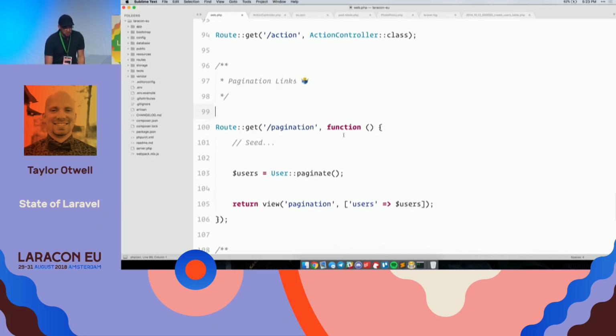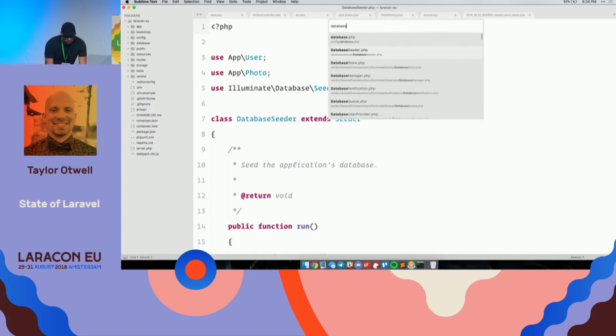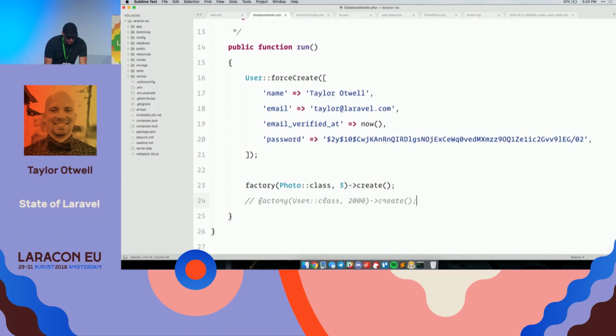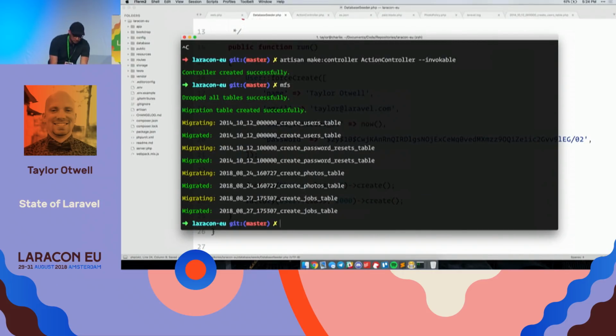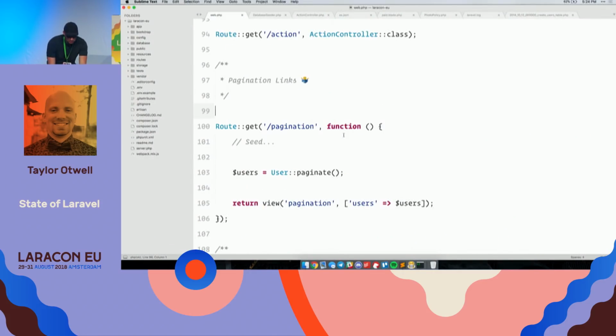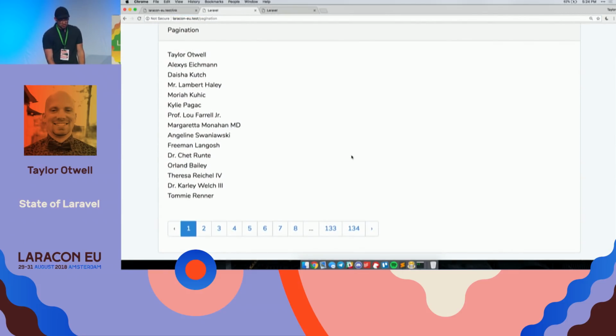Pagination links. This is one of those really simple features, kind of like die and dump, the dd function, but people seem to really enjoy it. So pagination, to show you how it works, I have a note to myself to seed the database with more users. So I'm going to make 2,000 users, and if I hit this pagination route, of course, many of you probably know what this looks like.